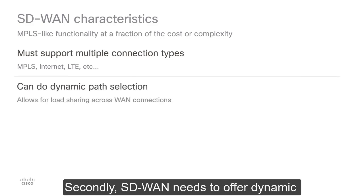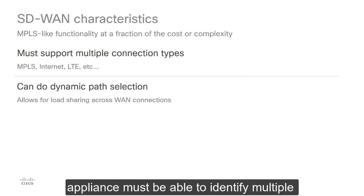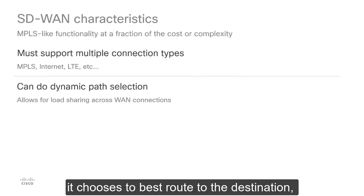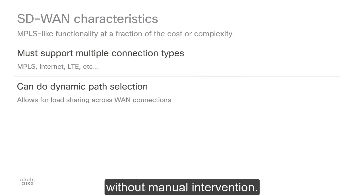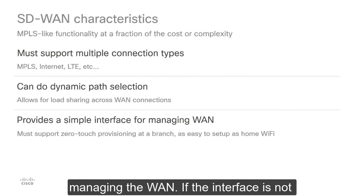Secondly, SD-WAN needs to offer dynamic path selection. The SD-WAN enabled appliance must be able to identify multiple paths and offer some sort of intelligence in how it chooses to best route to the destination without manual intervention. Third, there must be a simple interface for managing the WAN. If the interface is not simple, we might as well go back to hand configuring MPLS-PE routers via the CLI.